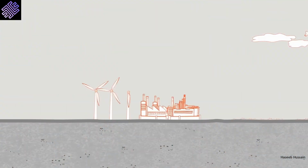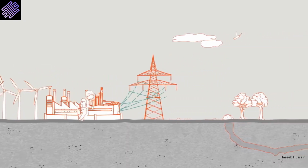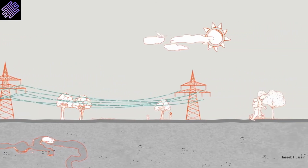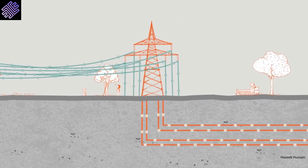Electric power is generated in different power stations and transported to us through the use of transmission lines. These transmission lines are connected to electric poles that zigzag along the landscape. These lines may also be buried underground to transport electricity.